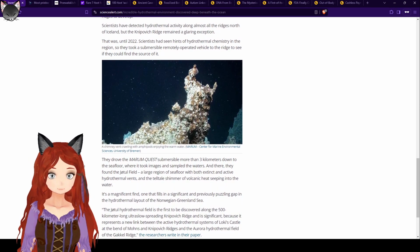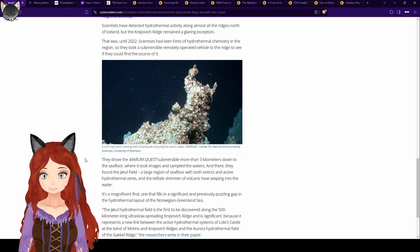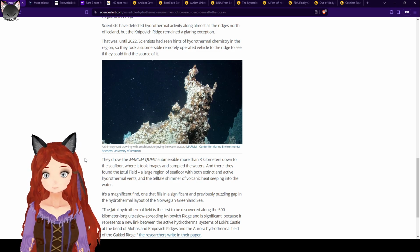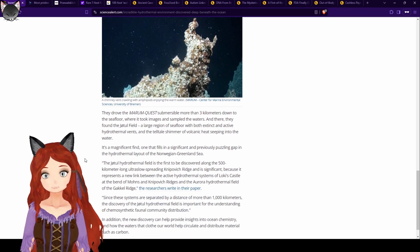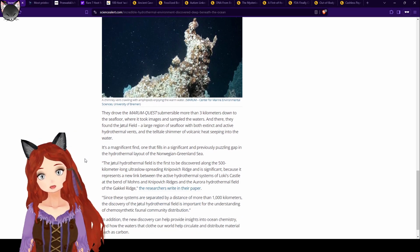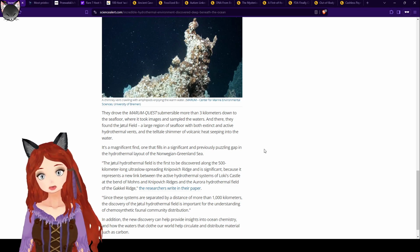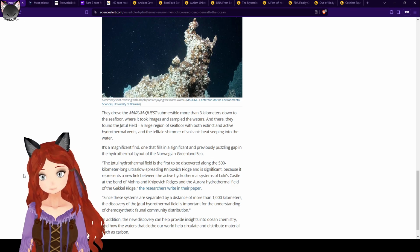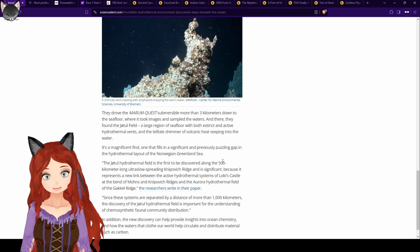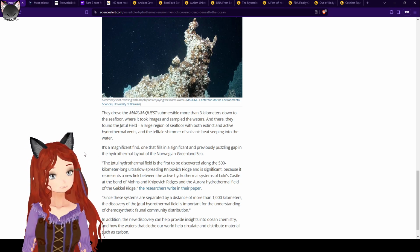They drove the Mariam Quest submersible more than 3 kilometers down to the sea floor, where it took images and samples of the water. And there they found the field, a large region of the sea floor with both extinct and active hydrothermal vents, and the telltale shimmer of volcanic heat seeping through the water. It's a magnificent find, one that fills a significant and previously puzzling gap in the hydrothermal layout of the Norwegian Greenland Sea.